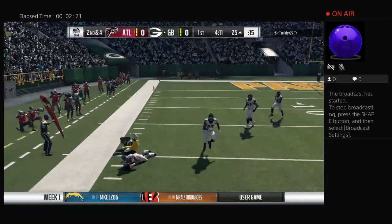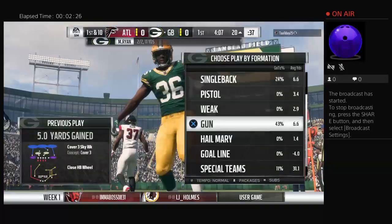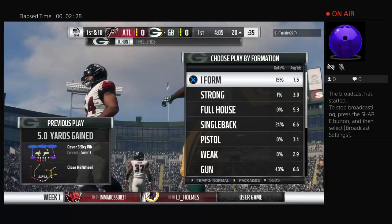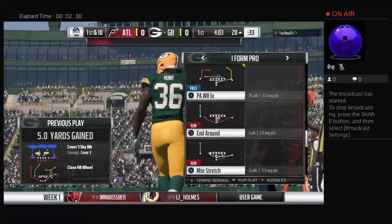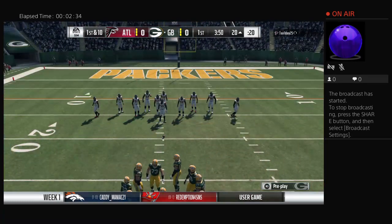Looking left side, and he's got a man. That's Hunt. And he's able to get it to the edge of the red zone at the 20-yard line. They get 5 out of that one, and it moves the chains. So here we go, 1st and 10 now.